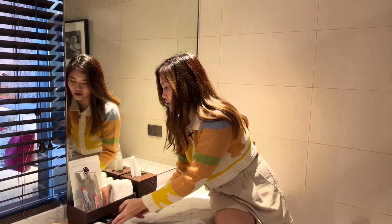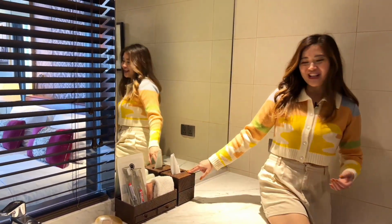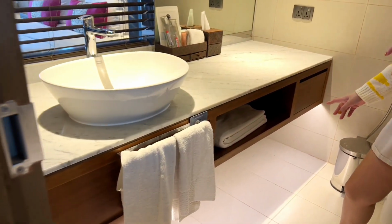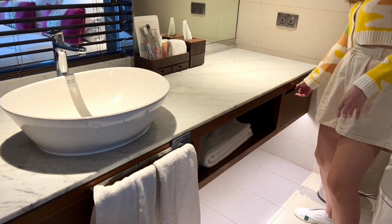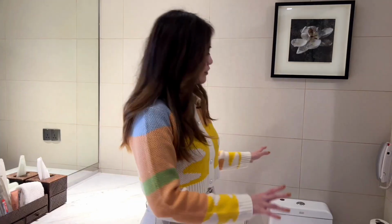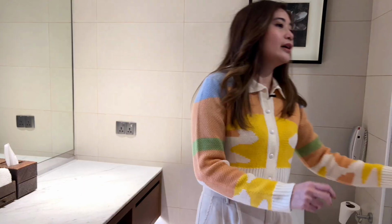Wow, that's new. And your face tissue and your hand towels for washing. And then I think these are like your floor towels. Does this have something? It's your hair dryer in here. You have your toilet, your emergency phone, and then over here you have your shower.